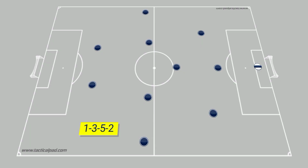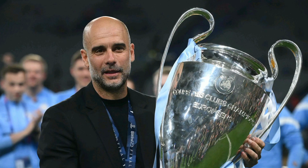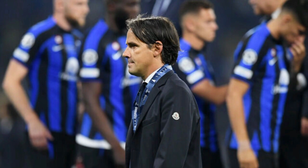The 1-3-5-2 formation has been used by some of the world's leading coaches. Pep Guardiola has occasionally deployed it during his time at Manchester City, including during the treble-winning campaign. In that season, City found it tough to overcome Simone Inzaghi's Inter in the Champions League final, where the Italian side lined up in a 3-5-2.